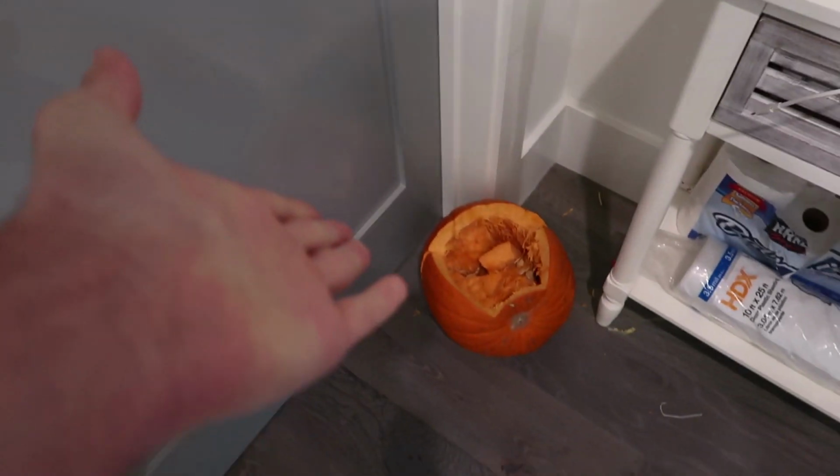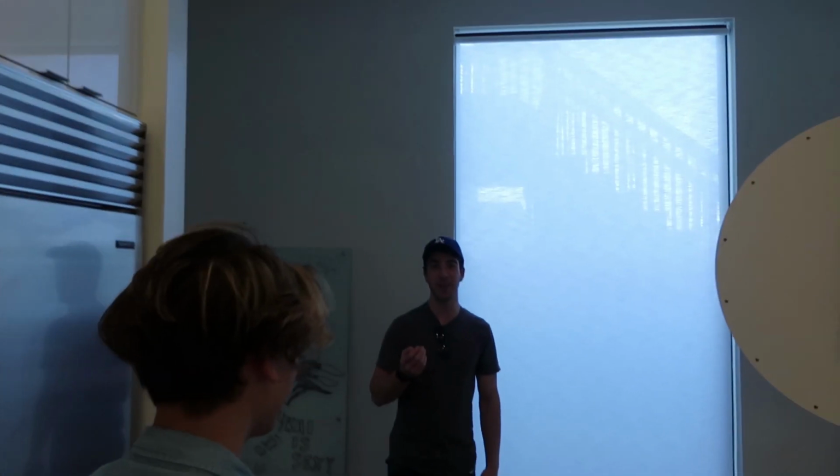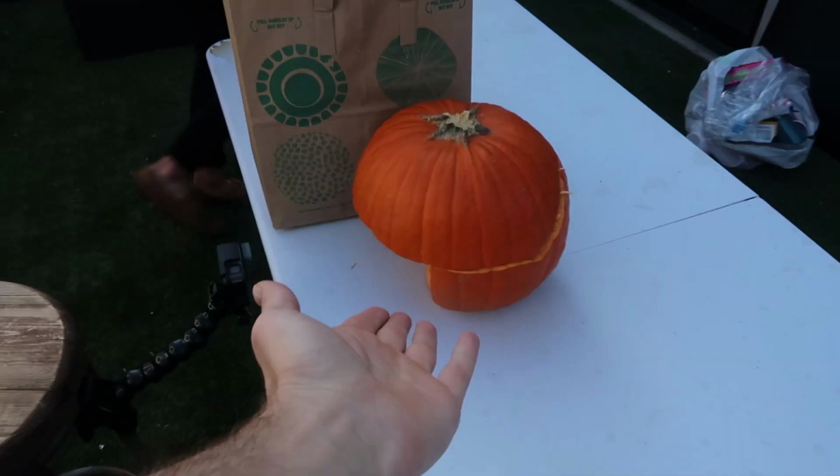No! What's in the pumpkin? More pumpkin. Yo, so Taylor and his cousin just got here, and we're gonna play the What's in the Pumpkin Challenge. What's in the pumpkin? What's in the pumpkins? Mousetrap. Come down, Bree. We're about to play. Yo, what's in the pumpkin?